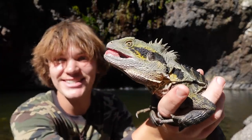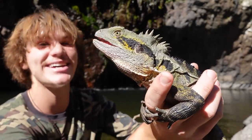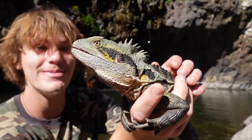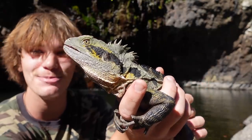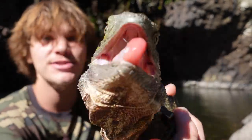All right, and would you take a look at that big fella right there? So that is a big, angry eastern water dragon. Now, this is a big male. They do get a lot bigger than this, surprisingly. They're such a beautiful species. Look at all those spikes down his back. These ones on the top of his head.